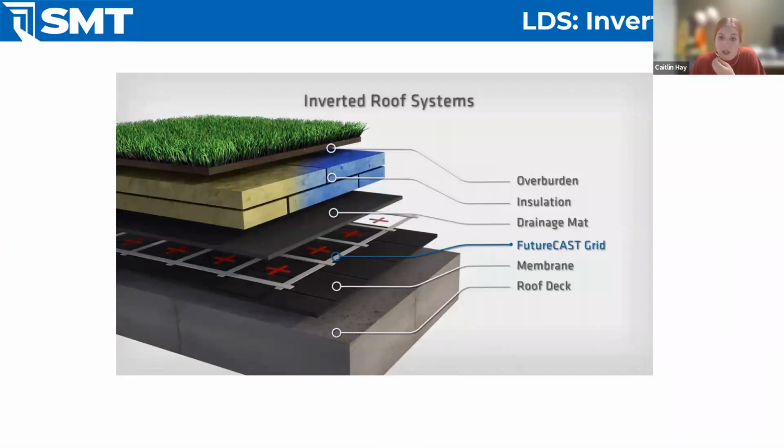How this works is we electrify a light layer of water on the roof to look to see how the electricity travels through the membrane. If there's no problems, the electricity should just sit on top. The membrane wants to keep water from going through it, but if there's a hole, the water will make its way down. That's what we're sensing with FutureCast on inverted, is if the electricity is following a path of moisture down to the deck.